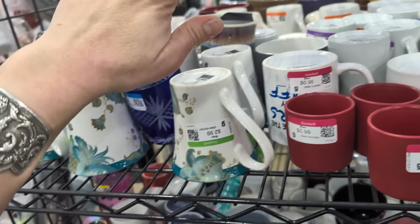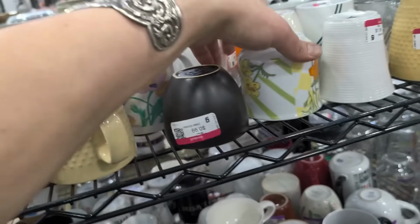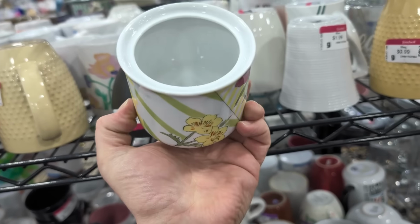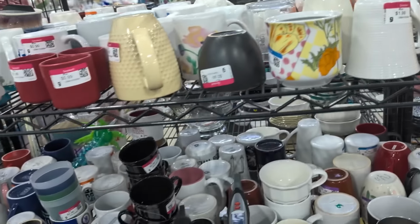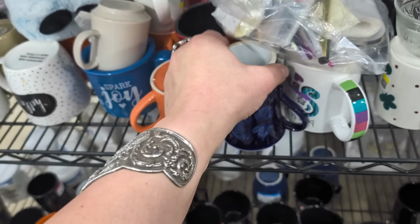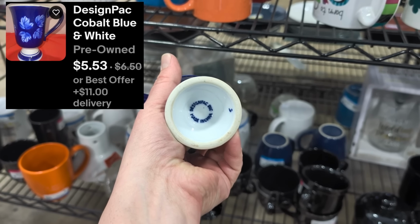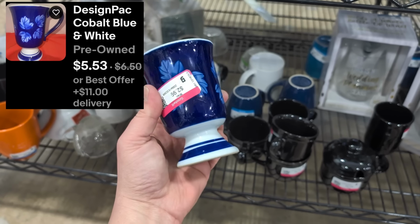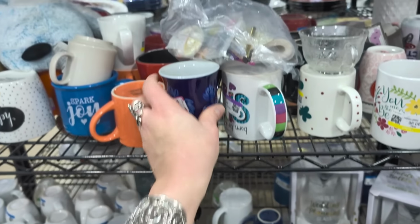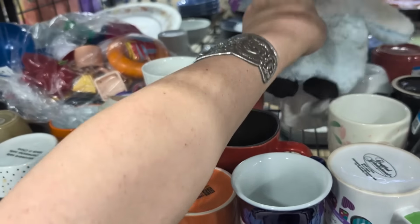Please don't fall. Please don't break. Looks like most of this is pretty plain, pretty normal. That's probably a sugar bowl, actually, that doesn't have its lid anymore. So I'm gonna go with no on that. Oh, what is that? He's kind of cute. Design pack ink, made in China. $2.99. I think for $2.99 I'm gonna leave him as a singleton. If he had friends, I might reconsider, but it looks like he is all by himself.